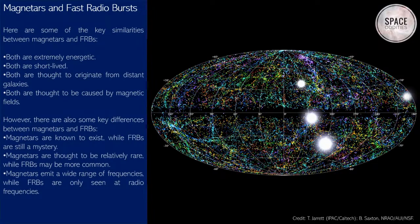Here are some of the key similarities between magnetars and FRBs. Both are extremely energetic, both are short-lived. Both are thought to originate from distant galaxies. Both are thought to be caused by magnetic fields.